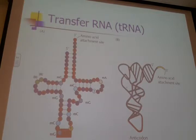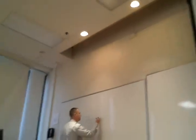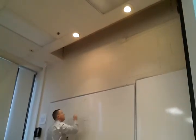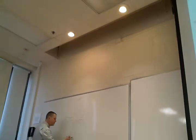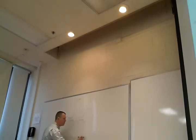So I'll just sketch this transfer RNA up here. Again, the 3' end is where the amino acid is going to get attached. Again, we'll see how that happens in a second. And then the 3 nucleotides down here at that bottom loop are called the anticodon.